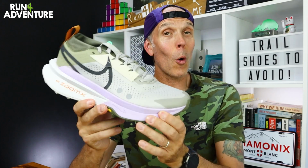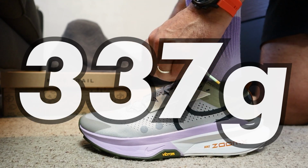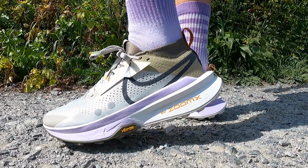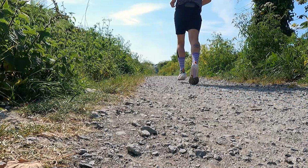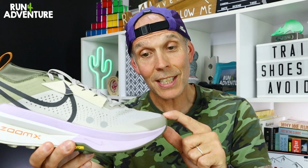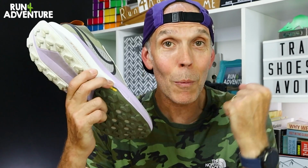And then we need to talk all about weight, because my pair in a UK 9.5 weighs in at just shy of 340 grams. And again, that's for a shoe that Nike say is ultra responsive and built for race day. And you know, that's just way too heavy for that type of shoe. And you really do start to feel that weight at the end of a longer run. And heaven forbid that that run is in wet conditions, because this upper is like a big old sponge and literally soaks up every drop of water and clings onto it and it won't let it go.